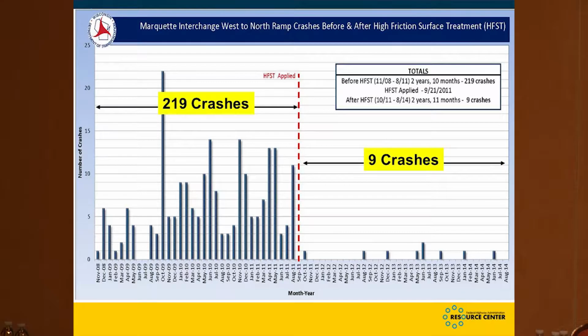And here are the number of crashes. Again, think about it, this is reported crashes. And you can see this timeline starts from whenever that interchange was reconstructed up until the high friction surface treatment was applied in 2011, it looks like, and then the years afterwards. And you can see for this one location that this one treatment was very cost effective in reducing crashes.